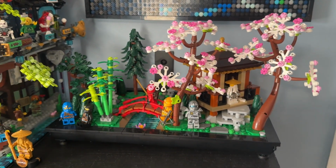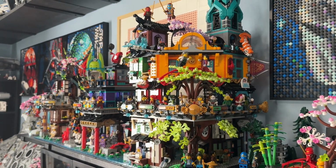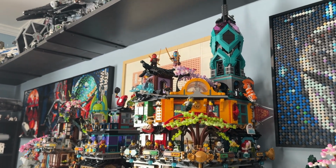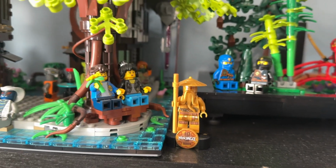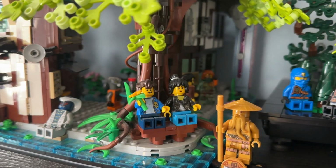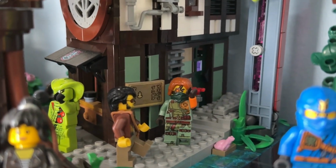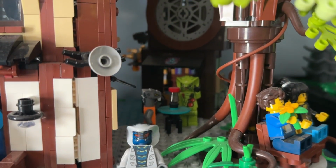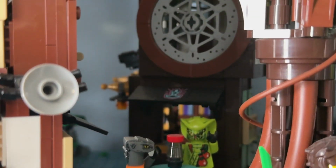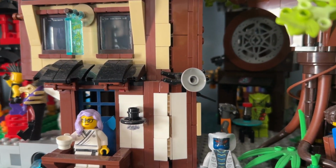And then this, of course, does lead us into the LEGO Ninjago City Gardens section of my collection, which is probably one of my favorite LEGO sets of all time. First off, we have Golden Sensei Wu down here, and then of course we have Jay and Nia on a date, and also towards the back here we have Ronin and Clutch Powers, and then you can also see some Serpentines like Lasha over here, and there's a few other guys off to the side here as well. There's tons of cool details in the Ninjago City Gardens on this first layer.